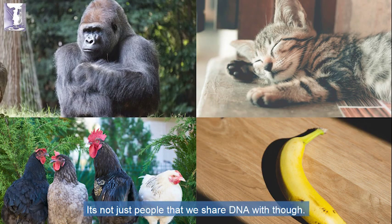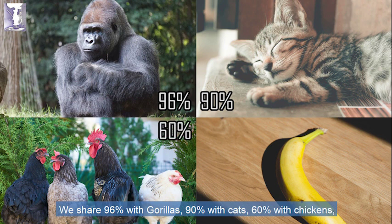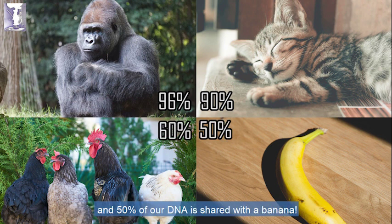It's not just people that we share DNA with though. We share 96% with gorillas, 90% with cats, 60% with chickens, and 50% of our DNA is shared with a banana.